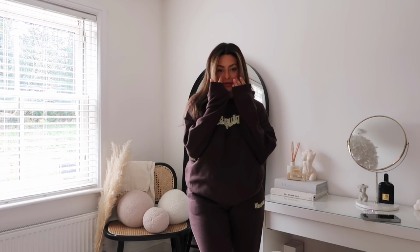so you can probably downsize in this also. Of course, I couldn't not pick up a new loungewear set. I actually haven't bought any loungewear in a little while, so I thought I'd treat myself because I did see this and instantly fell in love with it. I just think it's very plain and simple, but a cute design.